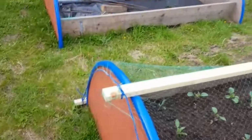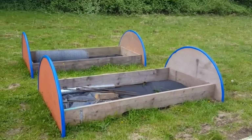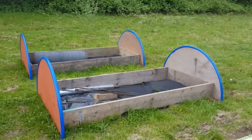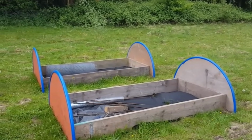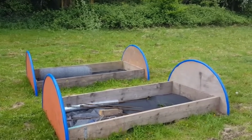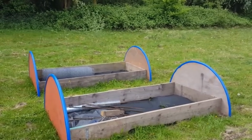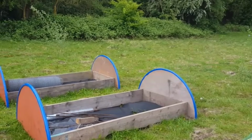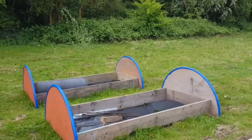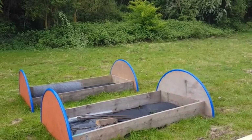And as I said earlier, I was waiting for some new netting to come for those two raised beds. Unfortunately that hasn't turned up yet. Sod's law, it's either going to turn up when I get home tonight or when I get home from work on Monday. If it comes today, I'll try and get that done tomorrow. If not, it's going to have to be next weekend.